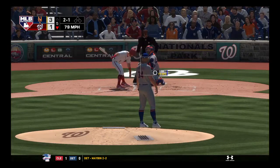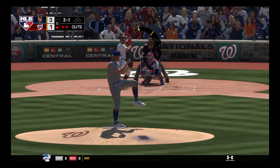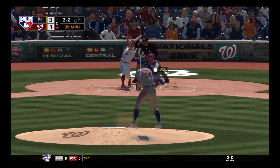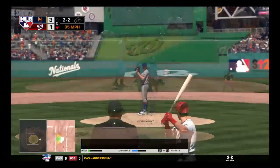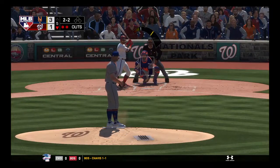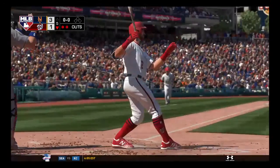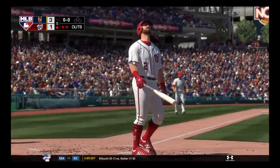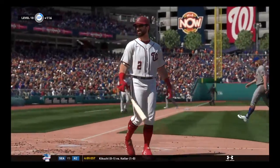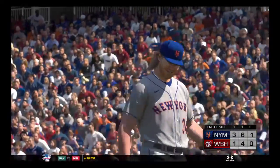No offer on that one. 2 balls and a strike. And a big swing and a miss here. 2 strikes. You have to find a way to lay off that low sinker. There is just no way to do any damage. And we'll have to leave it there as this is strike 3, and that will retire the side. Nationals gone in order. Score holds. It's 3-1.